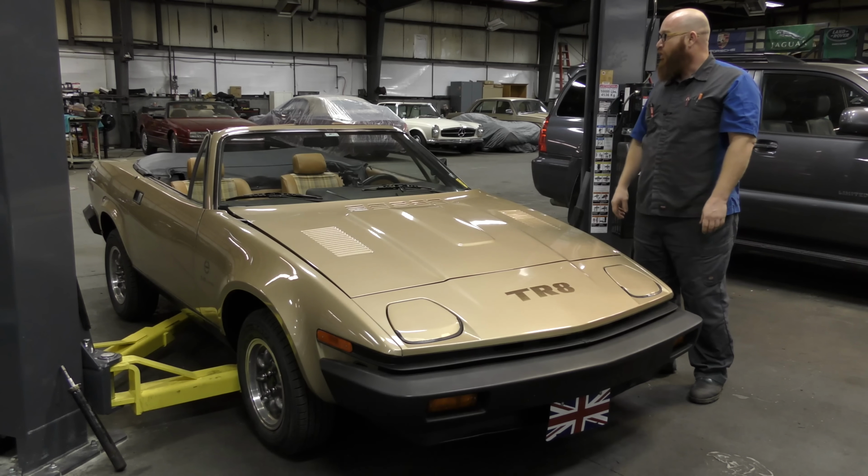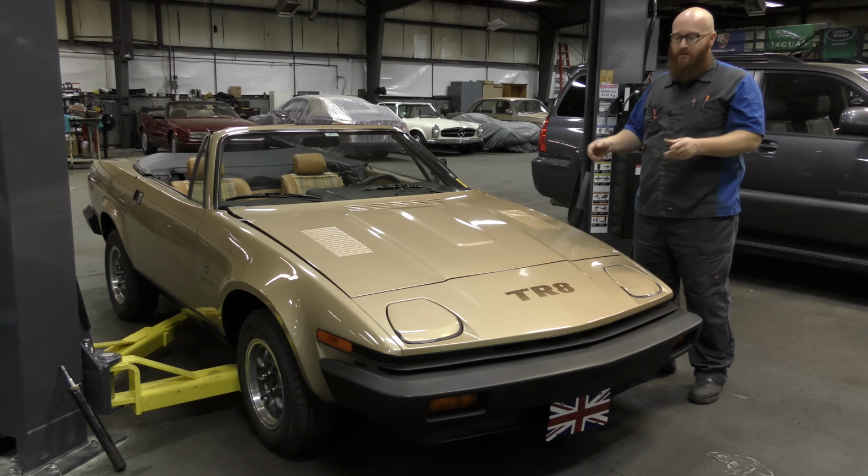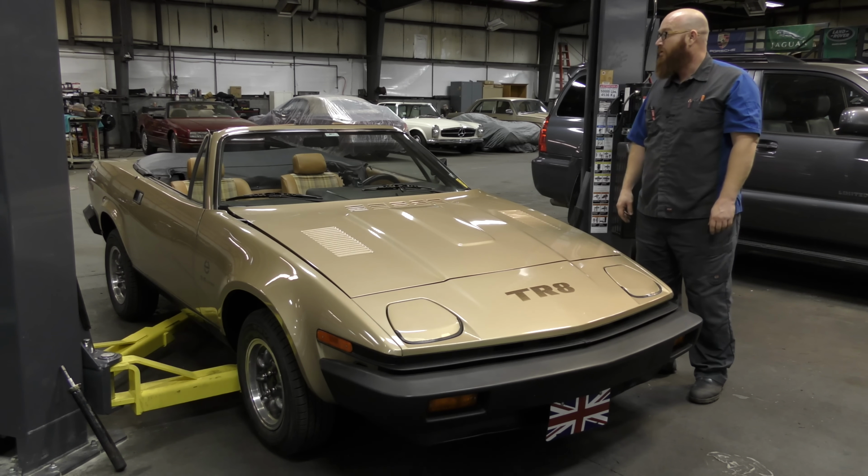This is a really cool car. It's really neat. And I like that it's so small, yet it has a V8. You guys heard it a minute ago. It sounds really good. It sounds really good.